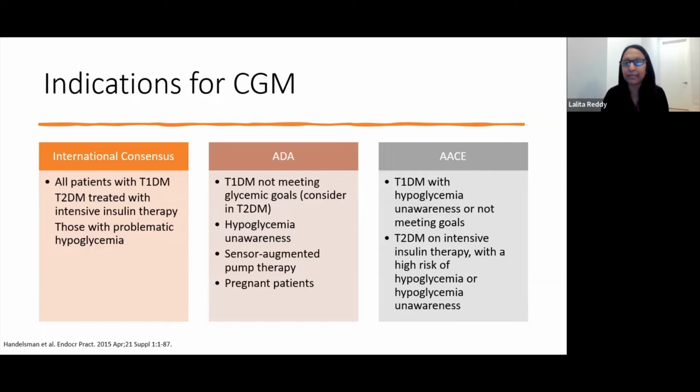Per the American Diabetes Association, they consider CGM to be indicated in individuals not meeting glycemic goals, certainly in type 1, but you can theoretically consider it in type 2 as well. They further recommend it for individuals that have hypoglycemia unawareness, who are on sensor-augmented pump, and in pregnant patients.